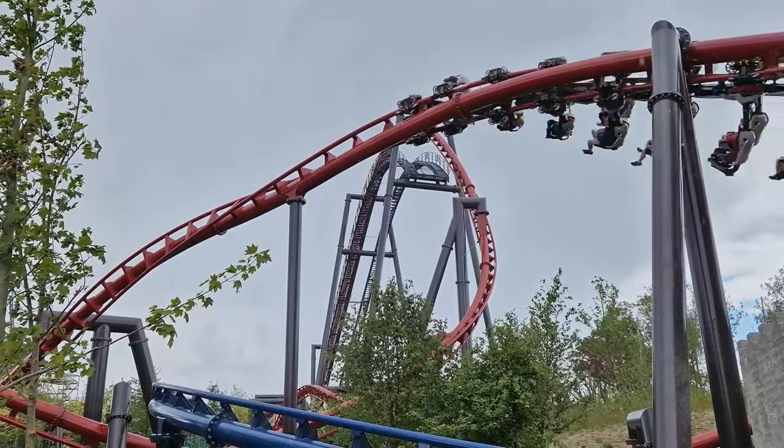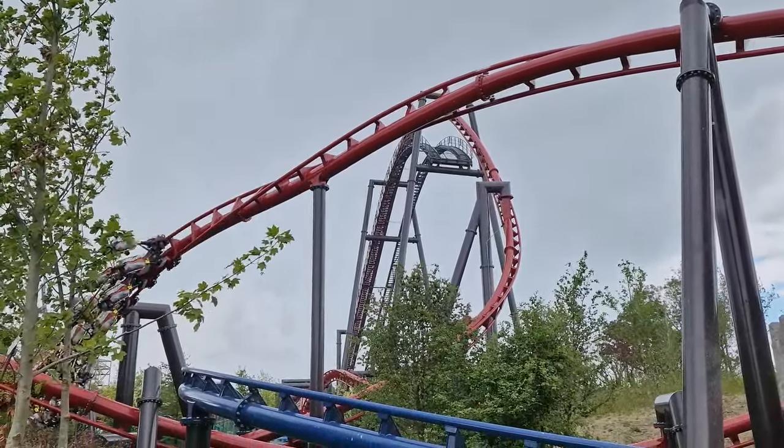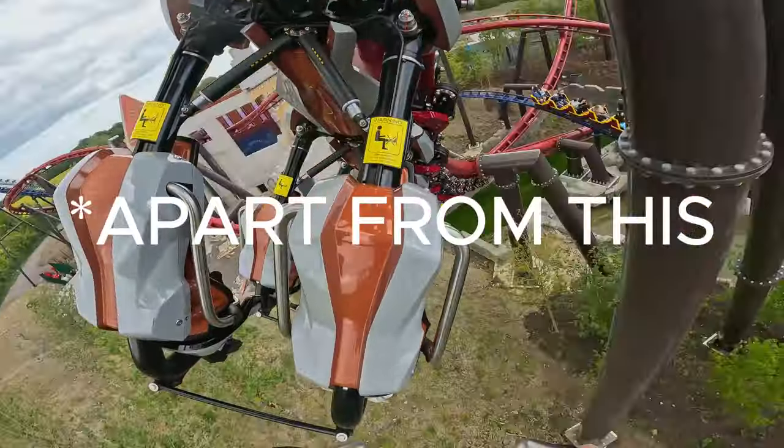But there were some really nice elements. There was an inversion about halfway through, which might be one of the smoothest corkscrews I think I've ever taken, especially on an invert. It has lap bars, which obviously do enhance the experience as well. Unfortunately, Quest wasn't running at the same time, so I didn't get any lovely interaction with that. But on the whole, I was really impressed with that. It's very whippy, it's very snappy, feels quick in places.